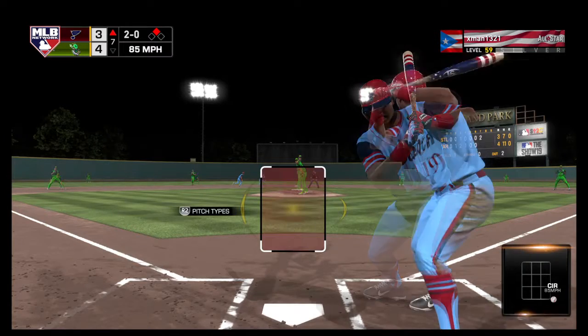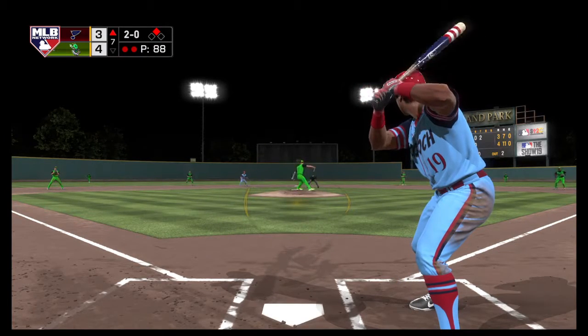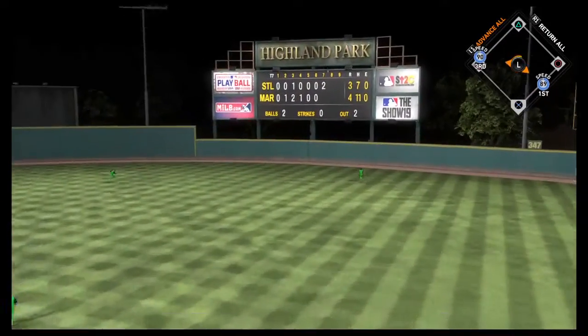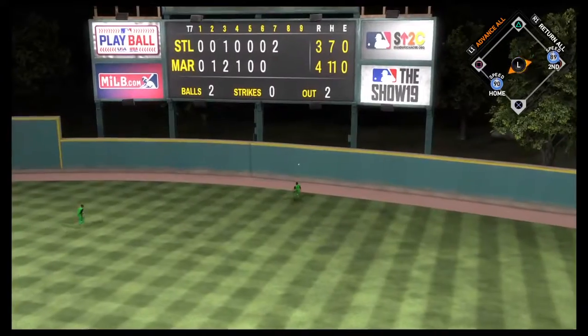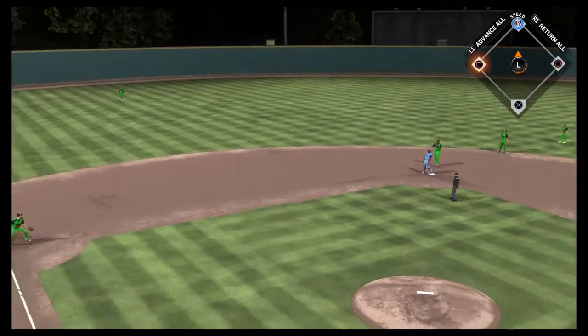2 balls and no strikes. No reason to give in to him here with a base open. Putting him on base just gives your defense more weight. There's a swing and a drive hit well out to right field. And he is going to tie this ball game late as this ball is down for extra bases.